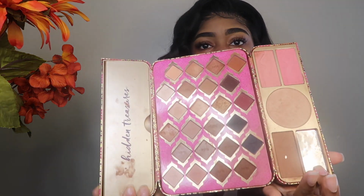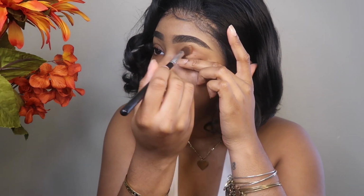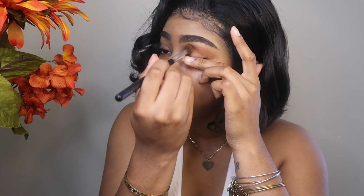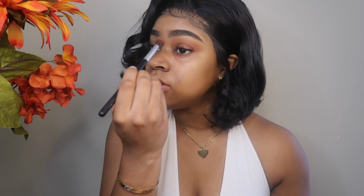Fall is near, fall is just everything to me. So I'm going to be going in with this Tarte palette. This is how it looks. You know, it's a little beat up. Don't talk about her, okay? This is one of the first palettes I ever had. Now I do have eyelash extensions on, so I'm not trying to mess those up. But this shade is so pretty. This is my first fall look of 2020, so I'm excited.